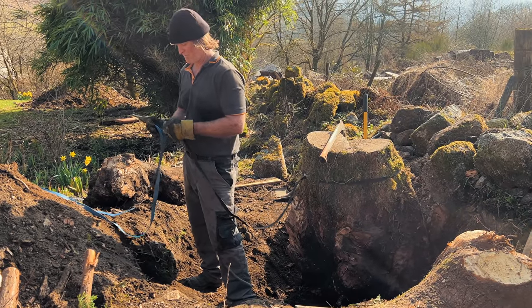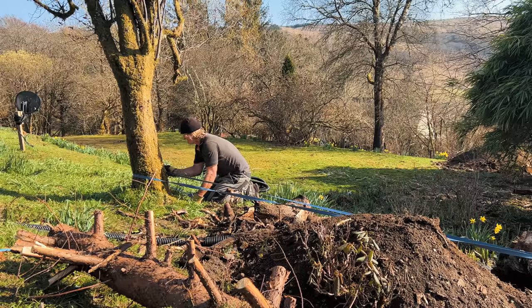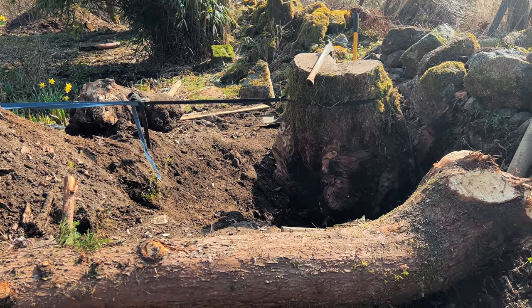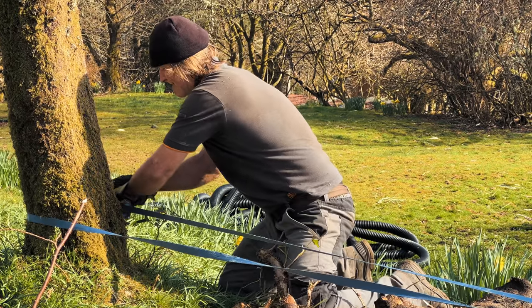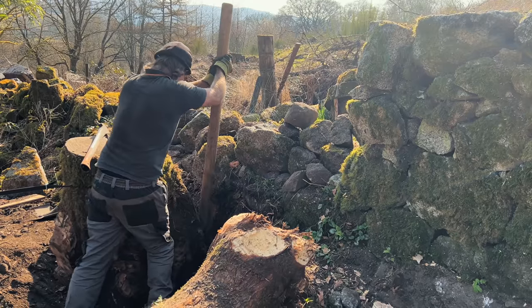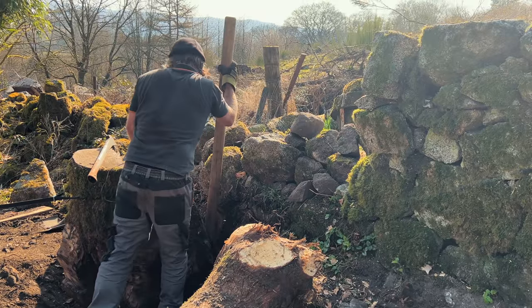I'm not convinced it's going to work. Me neither. That's tightening. It's tightening. Gonna snap that stick you've got.